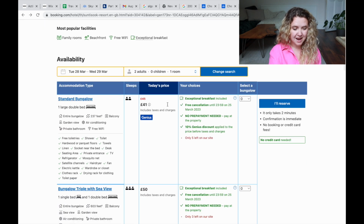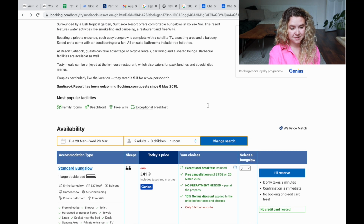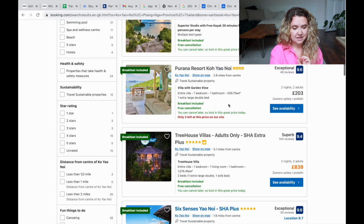And if we have a look at the price, it's just £41 per night. So £20 per person per night, but that includes breakfast and it's a really good breakfast. And we loved it here. The reviews are superb and yeah, it's perfect.